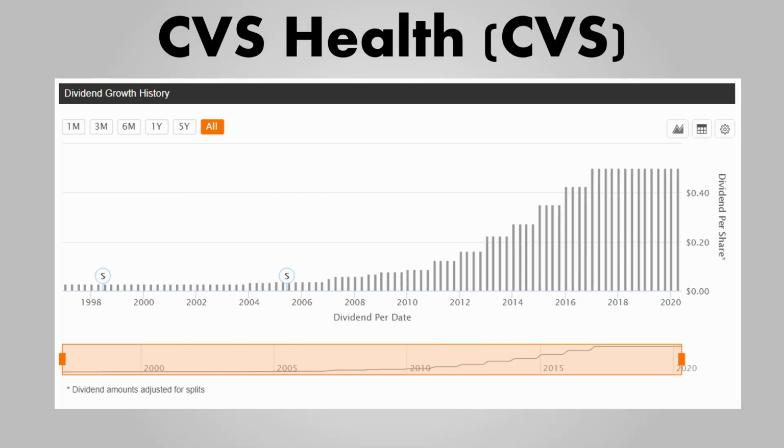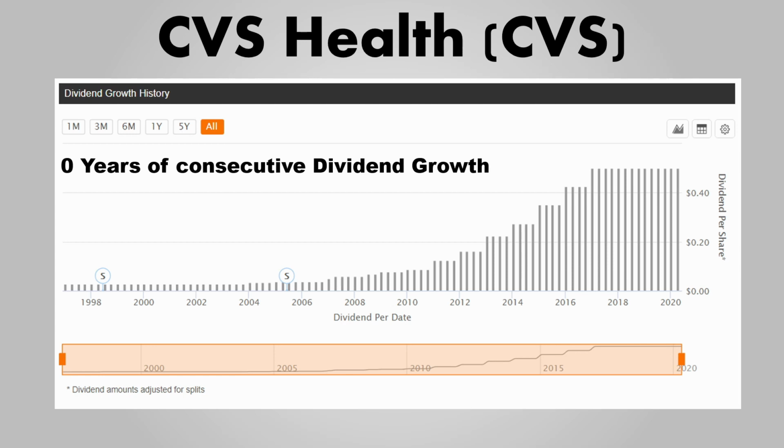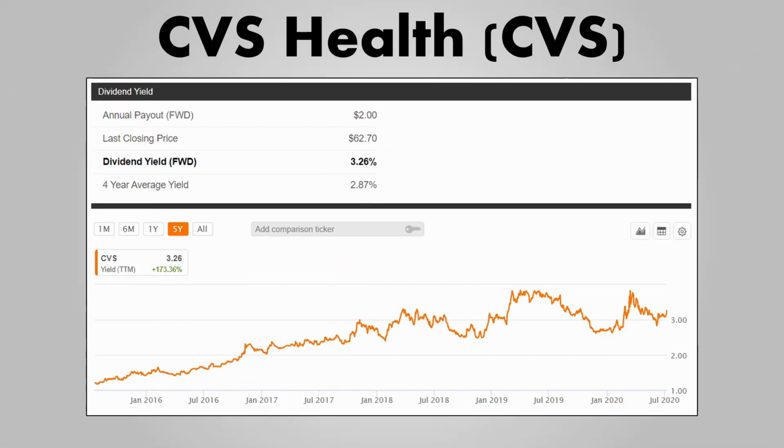Now, as far as dividends, currently they don't have a streak of dividend increases, but up until 2018, they had grown and increased their dividend for 14 consecutive years, but now they just halted their dividend at that $2 a share, mostly because of the Aetna acquisition and trying to improve their balance sheet. But still, they do have a really good track record of at least paying their dividend consistently. Now, talking about their dividends right now, they are still paying that $2 per share.